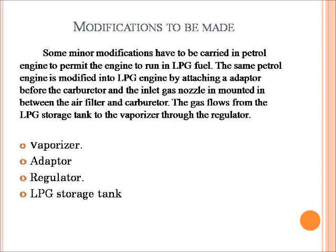Modifications to be made. Some minor modifications have to be carried out in the petrol engine to permit the engine to run on LPG fuel. The same petrol engine is modified into an LPG engine by attaching an adapter before the carburetor, and the inlet gas nozzle is mounted in between the air filter and carburetor. The gas flows from the LPG storage tank to the vaporizer through the regulator. The various parts of the LPG engine are vaporizer, adapter, regulator, and LPG storage tank.